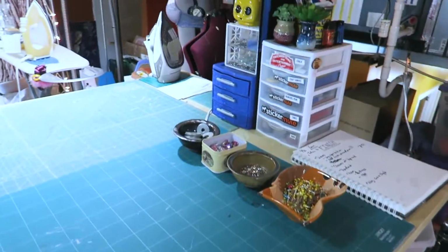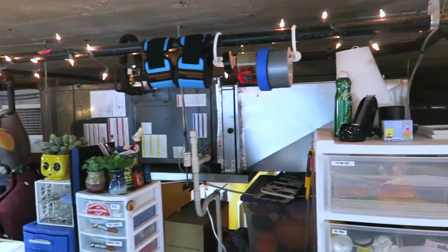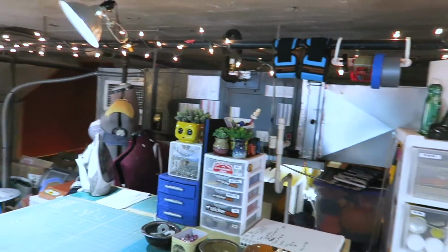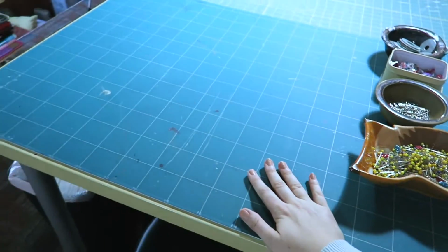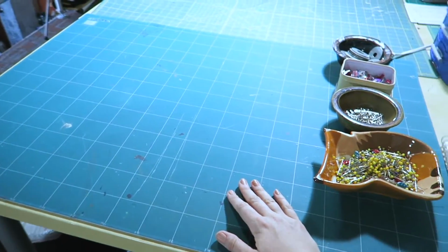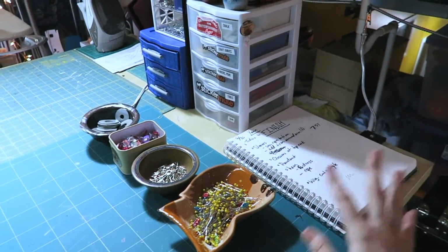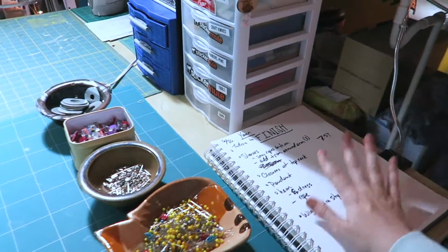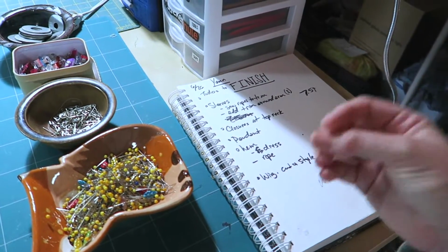Going over here, actually I needed to move this light. Oh, also here is my great lighting setup. Fun times. So on the most crafted side of my cutting table is where I do all my work. I always have these things very, very close to me when I do anything, and that is a sketchbook, a big one at that, because I write down so many things when I'm working.